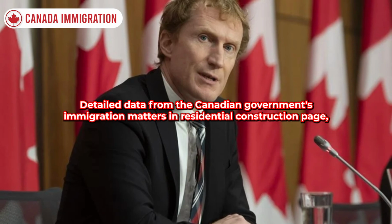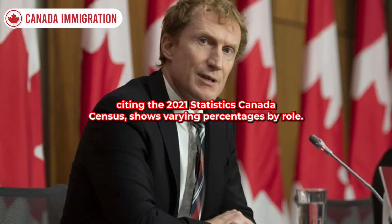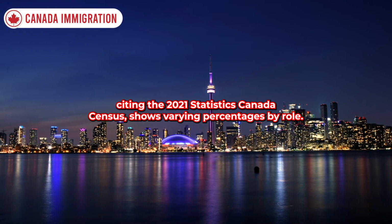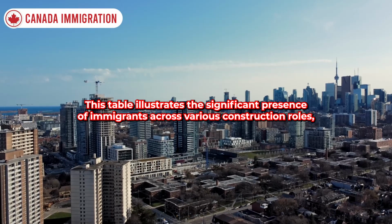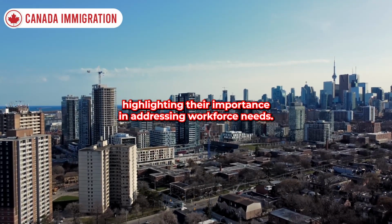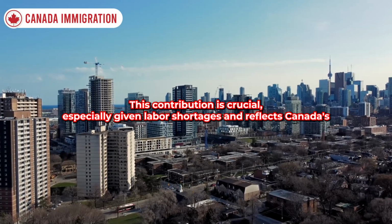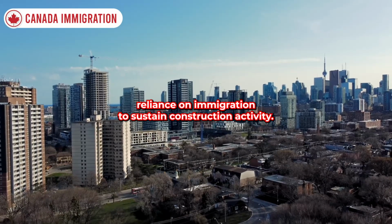Detailed data from the Canadian government's Immigration Matters in Residential Construction page, citing the 2021 Statistics Canada census, shows varying percentages by role. Table here. This table illustrates the significant presence of immigrants across various construction roles, highlighting their importance in addressing workforce needs. This contribution is crucial, especially given labor shortages, and reflects Canada's reliance on immigration to sustain construction activity.